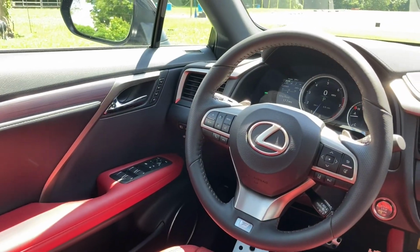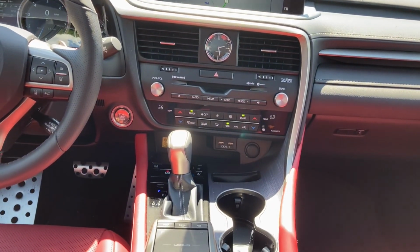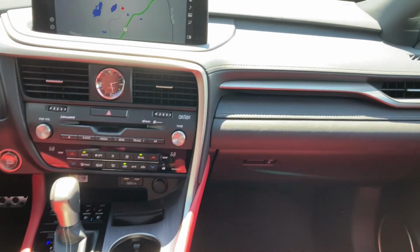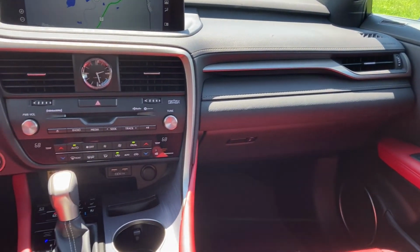Welcome to the wonderful interior architecture that is our Lexus RX350 all-wheel drive F-Sport. There's a number of things about it that are great. One of them is the fact that it's very, very elegant, very well assembled, rattle-free, you know, the kind of things you expect from Lexus.